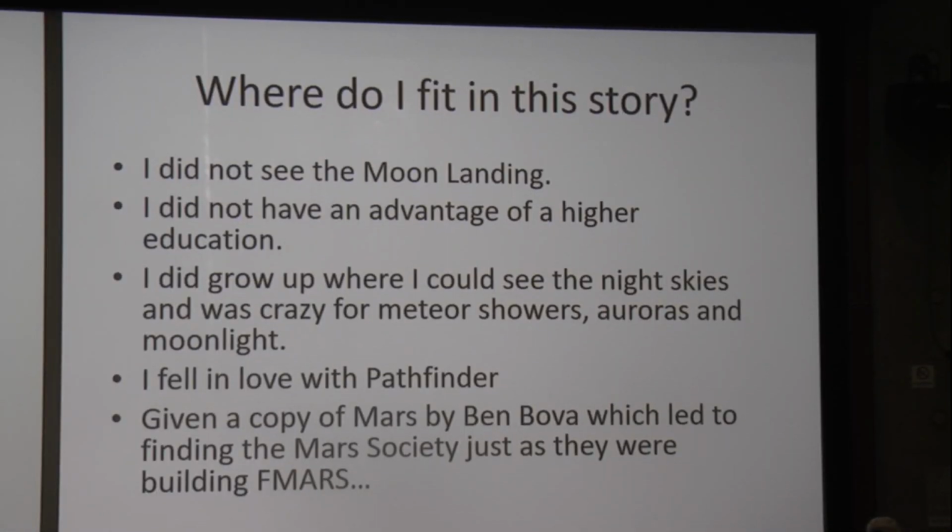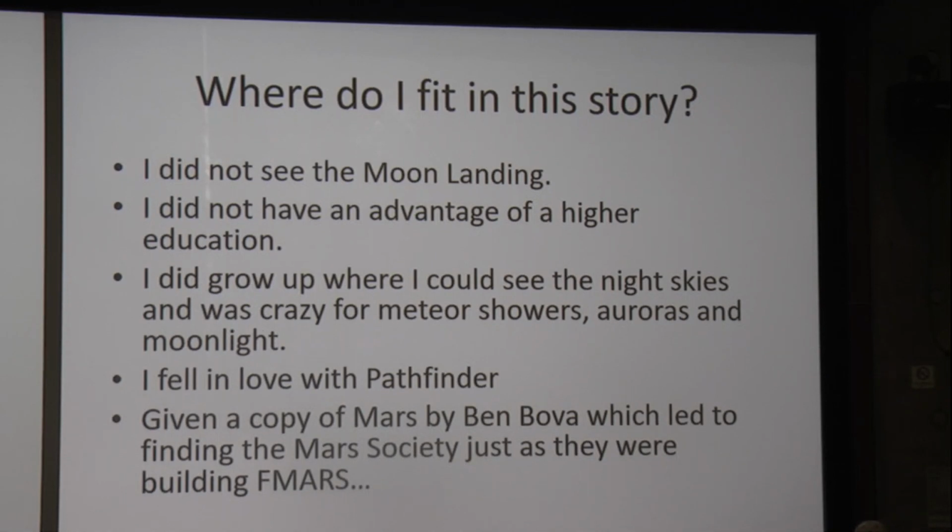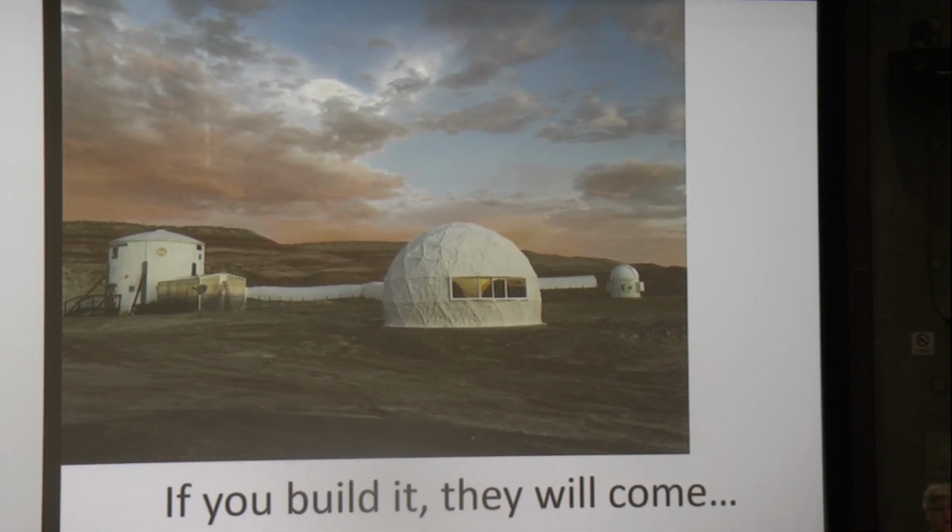And then I was doing my grad work up above Boulder on Niwot Ridge, and if you guys have ever been there, you know it's not exactly the hub of excitement. And somebody gave me a book called Mars by Ben Bova, and I went down to the lab, and I Googled Mars. This is way back in the day, 1999, and the Mars Society popped up. And I read about the research station programs, and I'm like, oh man, they're going to do this whole thing. It's like science and vision. I love it. I love it. And I just wanted to be on a crew. Don't we all start that way? I just wanted to be on a crew.